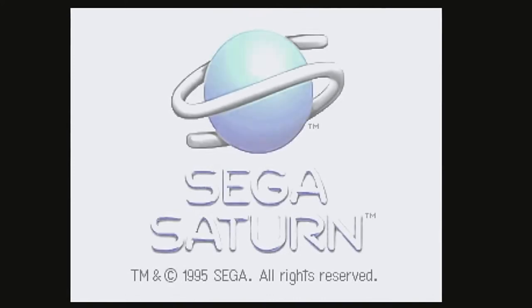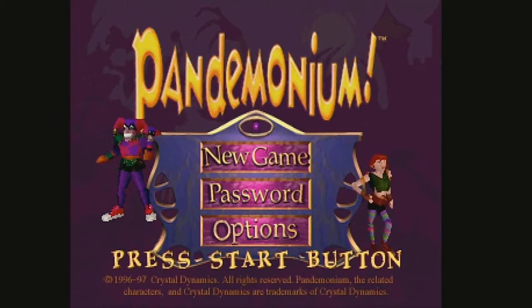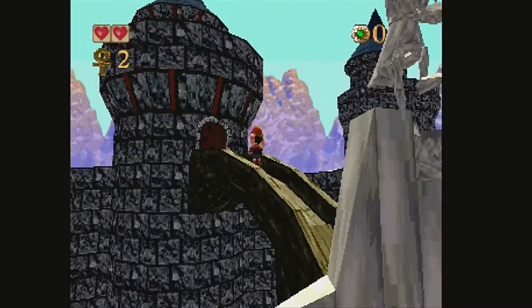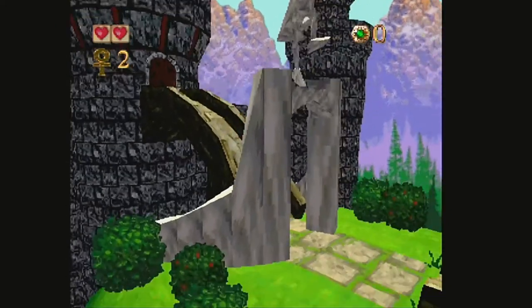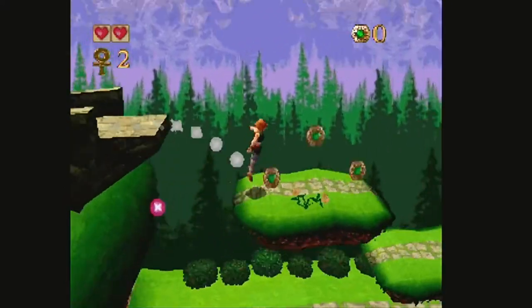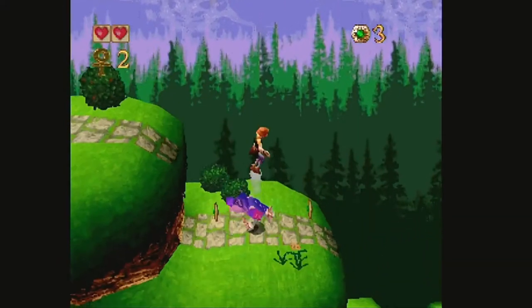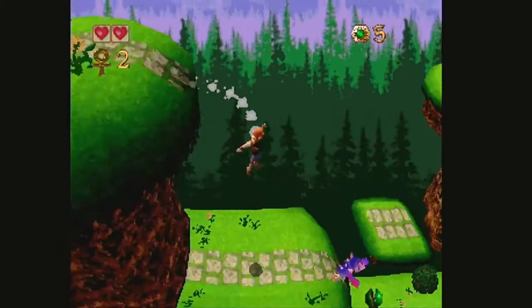2D at its core, with a little bit of added 3D. Pandemonium was released in 1996 by Crystal Dynamics. The game was a 3D platformer running with 2D gameplay that was later described as 2.5D. The game was incredible to see in motion as it ran smoothly and gave depth in 3D that really held your interest. Music was top-notch, making this colorful adventure one to remember.